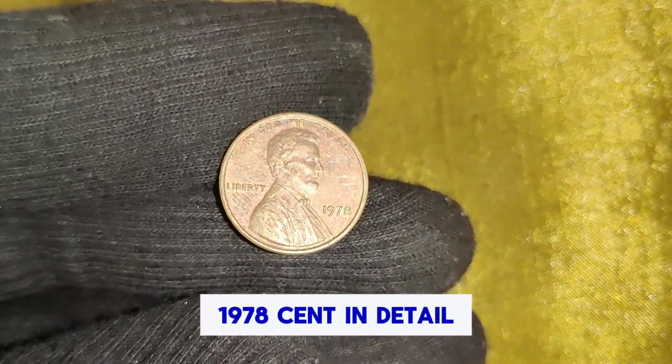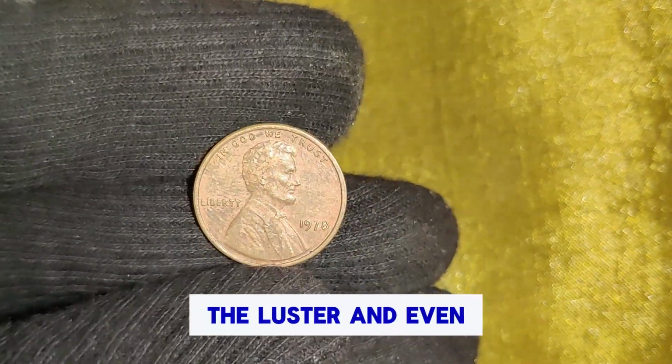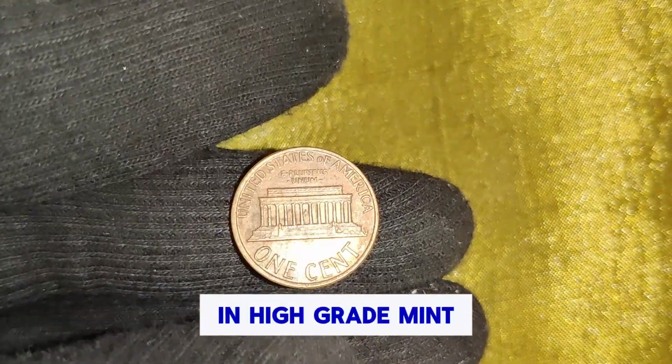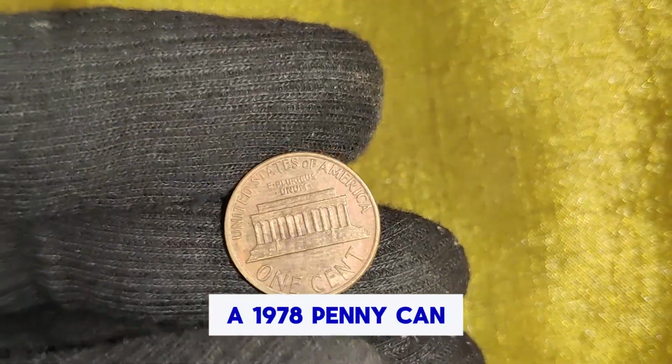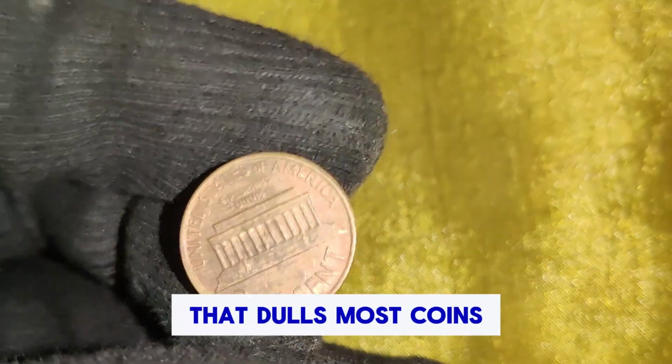Collectors who study the 1978 cent in detail often pay attention to the condition of the strike, the luster, and even the tiniest details of the lettering and portrait. In high-grade mint-state conditions, a 1978 penny can show brilliant red surfaces, untouched by the circulation that dulls most coins.